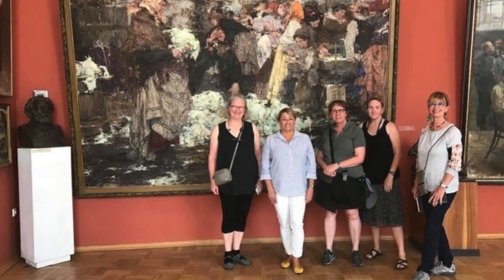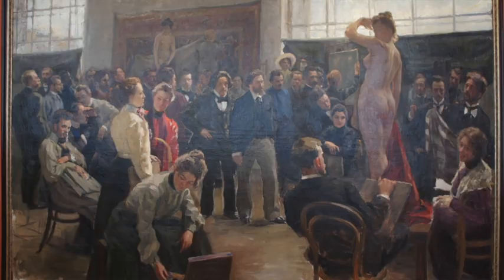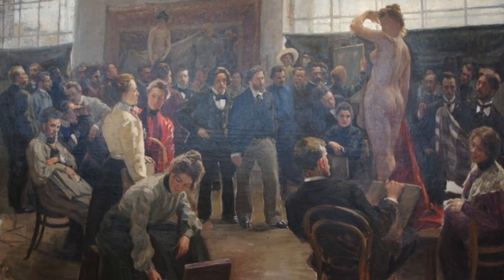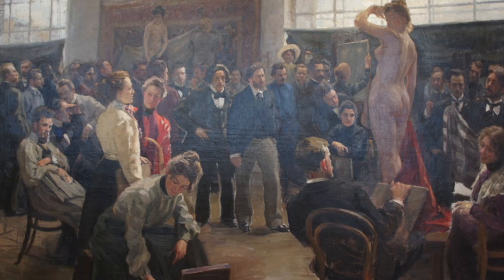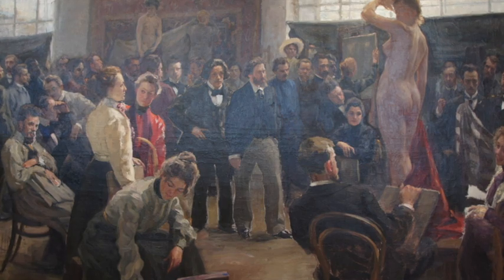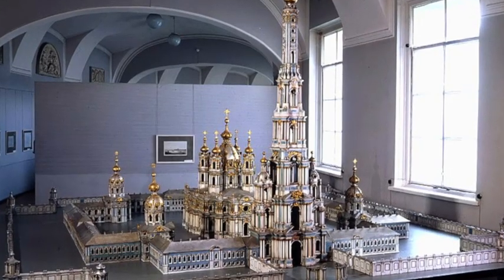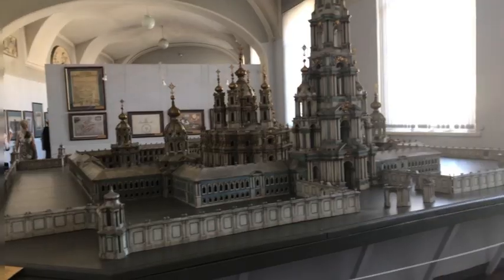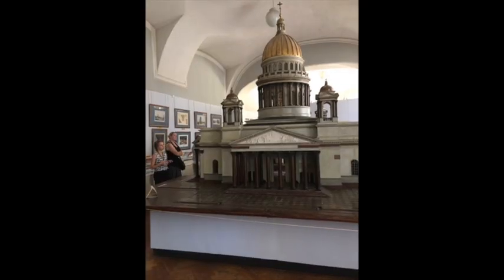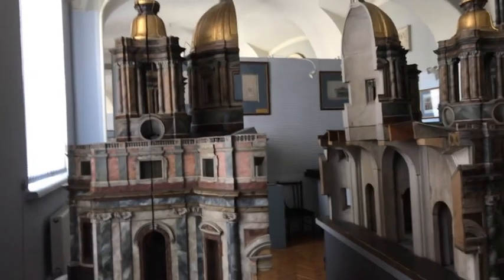Okay, so here's our group of artists standing in front of Feshin's painting. Important thing for us to do. And right next door to that painting is a painting that Ilya Repin's students did at the end of the 1800s. It's Repin's studio, and you can go through and find all the famous Russian artists of the period that were his students. One exciting thing that we did is we went upstairs and saw all the models of the buildings that put together St. Petersburg, and you just get to see how much thought went into all these buildings. They were so amazing.